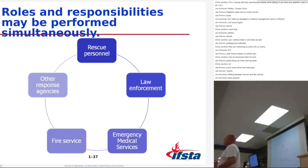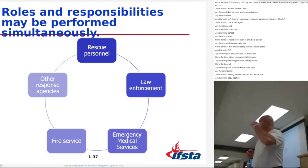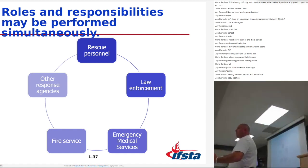Law enforcement, RCMP, what's their job? Investigation, right? Maintaining scene safety as well, okay? But they're the ones that are going to investigate. They get all the paperwork. It's sure nice if we can crawl in there and get it for them, because that way we actually get to bill and we don't have to ask them for it, okay? EMS, treatment and transport of patients.